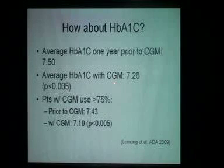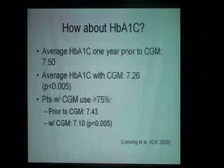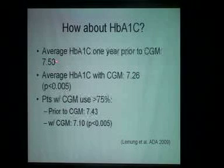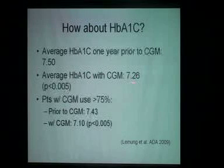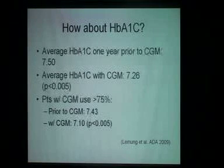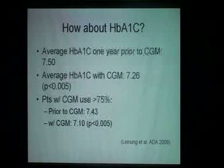These patients' average A1C a year before the use of CGM was 7.5, so they were relatively well controlled patients, and with the use of CGM, their A1C dropped to 7.26. So comparing these two numbers, again, very significant statistically.